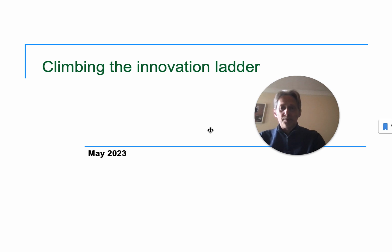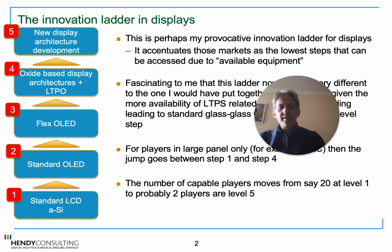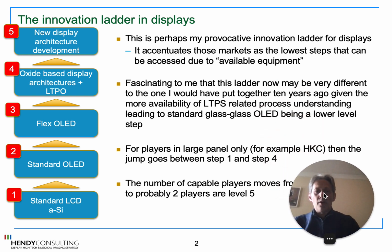So it's got its particular relevance to the Chinese players in particular, since they're further down the rankings, but it also contains my opinions on where I would find each one of the different display players in terms of their innovation strength. So I understand that this is completely subjective, but this is my own ranking then in terms of innovation of the display majors in terms of levels of difficulty.